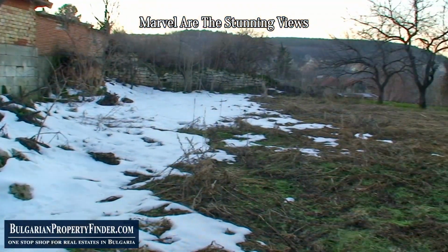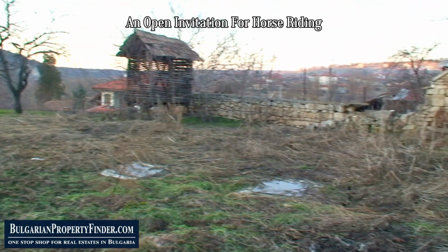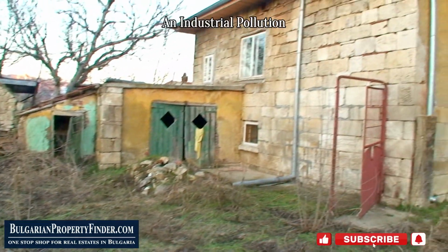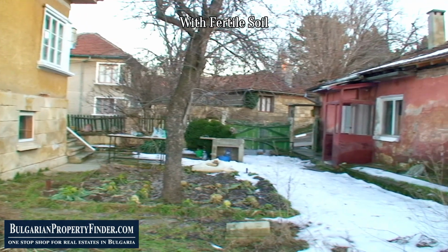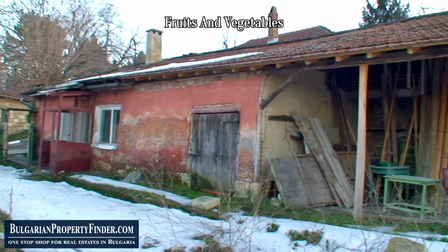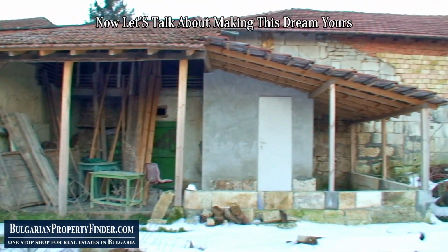Marvel at the stunning views and access to beautiful forests, rivers, and meadows. An open invitation for horse riding or leisurely strolls far from city noise and industrial pollution. The land here is not just a property, it's a promise of freedom, with fertile soil perfect for cultivating crops, fruits, and vegetables. Now, let's talk about making this dream yours.